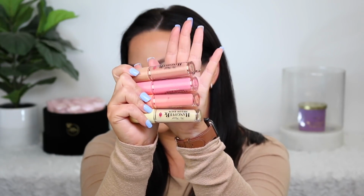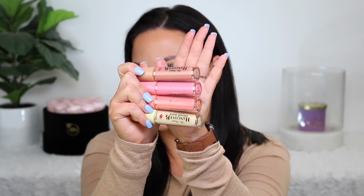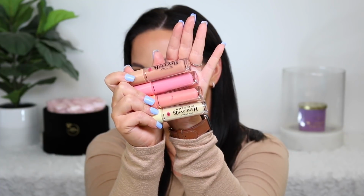Then recently, Too Faced expanded their Hangover Pillow Balm lip treatment to have 4 new scents and colors. Here are the new shades that they came out with. They just had a clear one initially, which was what got me into this line. And this is a really nice kind of treatment, everyday sort of balm to your lips. These I reach for on a daily. The clear one is great for at night.